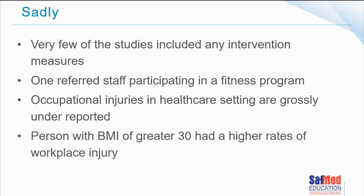Sadly, in the article, they say that very few of the studies include any interventional measures. There was one that referred to staff participating in a fitness program. I tried to visualize a whole bunch of nurses perhaps in the recovery room. Maybe that's where the biggest space is at 7 o'clock in the morning, doing a bit of a morning workout. But perhaps that would be worth it. Perhaps we can get a biokineticist in to help us all first thing in the morning before we start our heavy workload.